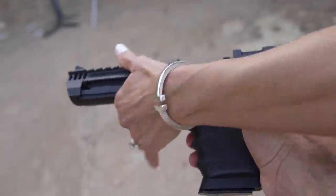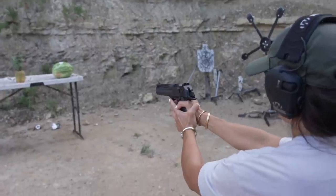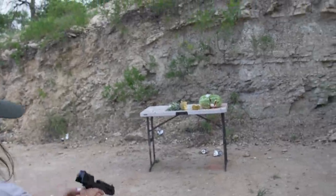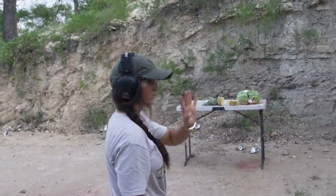We got a pineapple and a watermelon. Just let that go forward and the safety's up. Oh, Mom. Hold on. Put it down. I'm going to have to do one of these numbers. There we go. I'm disappointed though. Yeah, me too. That's bad. We're done for today.